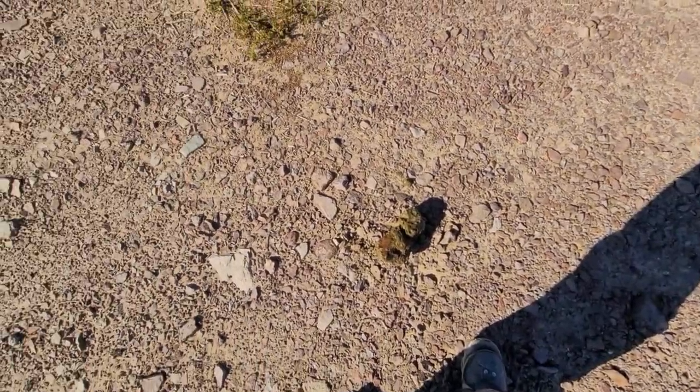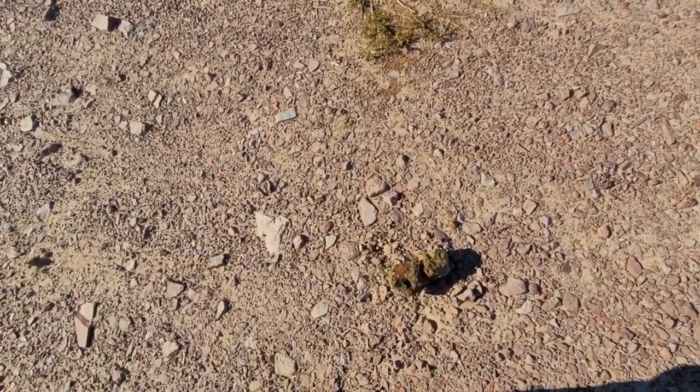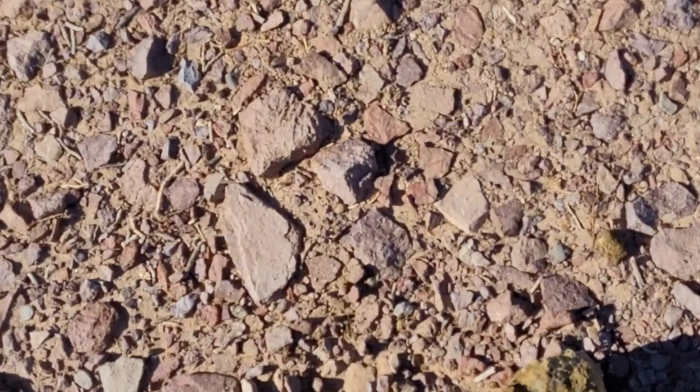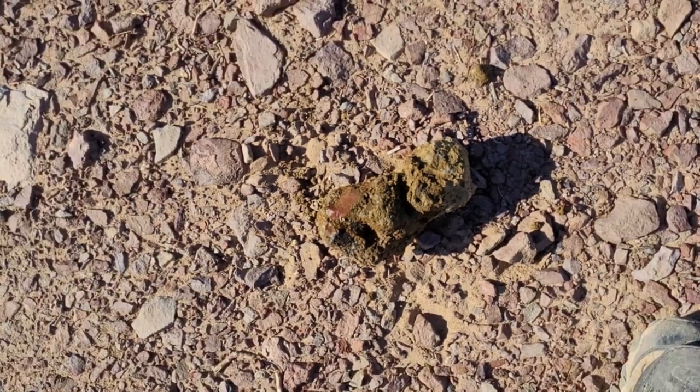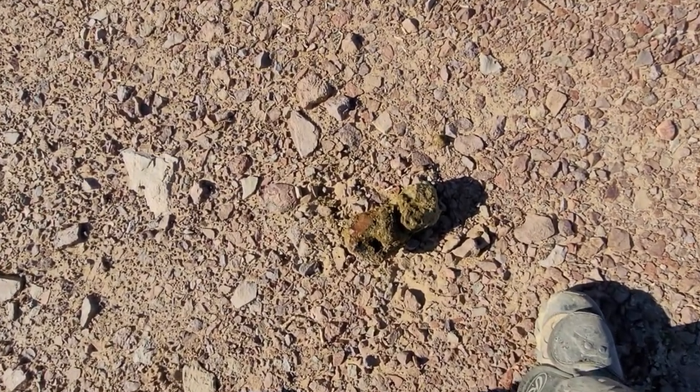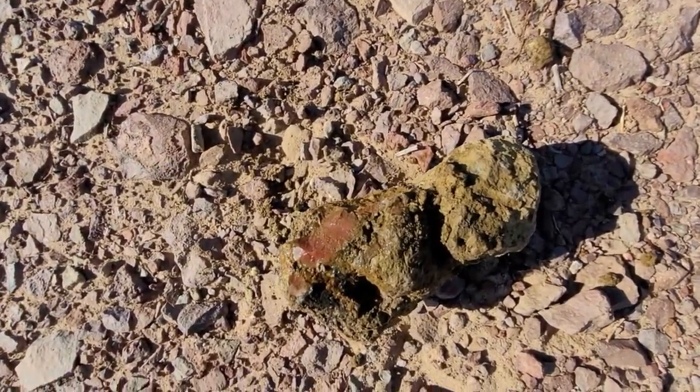All right, so I found this one right here in the roadway. I dug it up. Didn't think it was going to be this quick. Let's go here. Good deal. It's big.